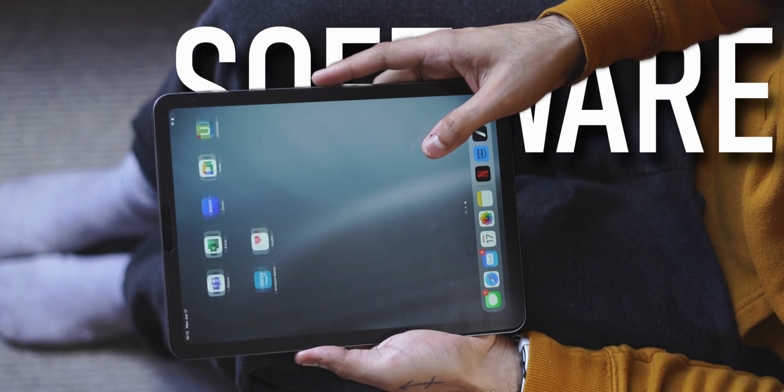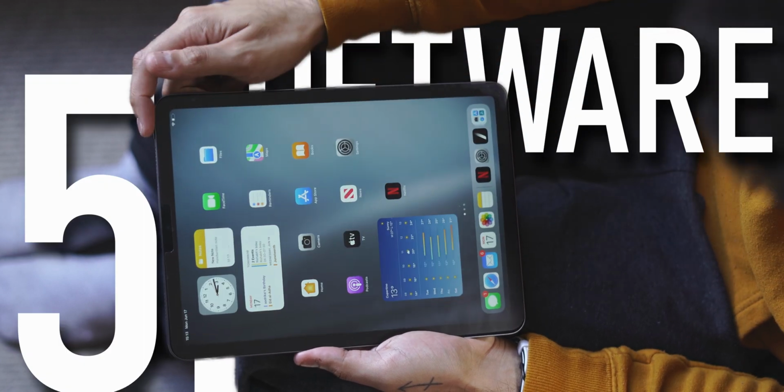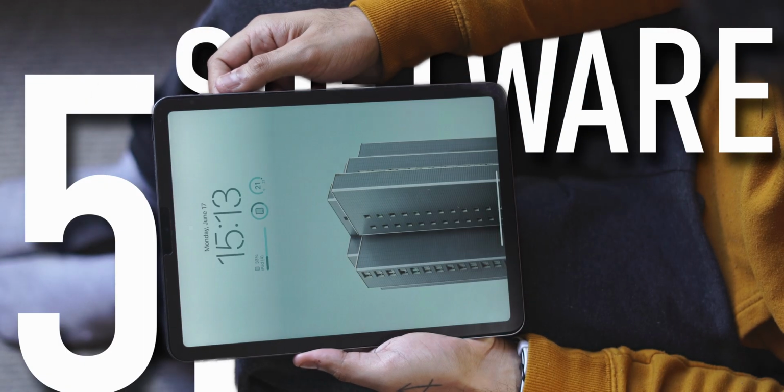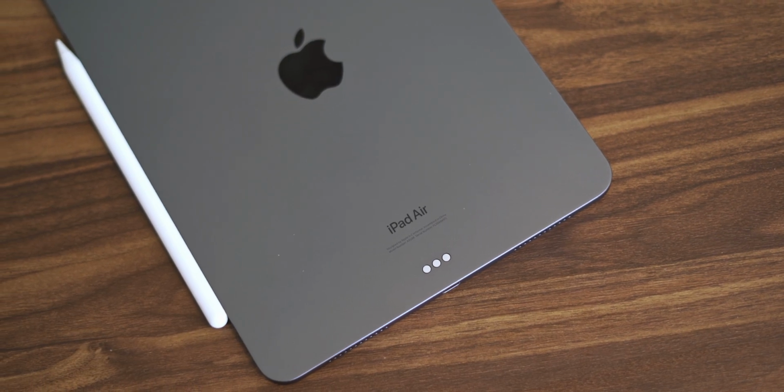Software on the M1 is smoother than a jazz saxophone solo. iPadOS runs smooth with iPadOS 17, and the upcoming iPadOS 18 is also predicted to be no different. This iPad is set for major updates for years to come.